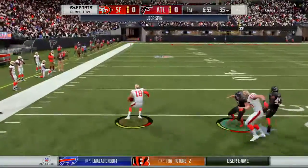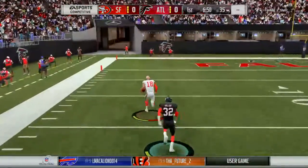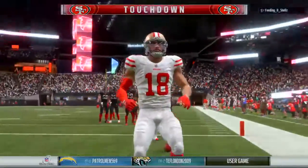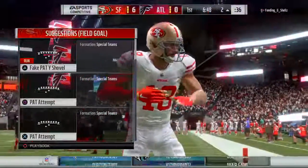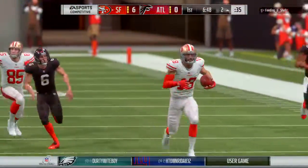And he spins through. He's got daylight. He's at the 30. 10. Touchdown, 49ers. Dante Pettis, 99 yards. And the Niners have taken the early lead.